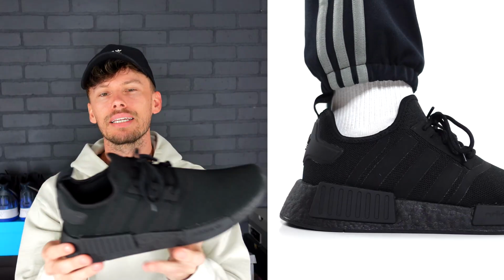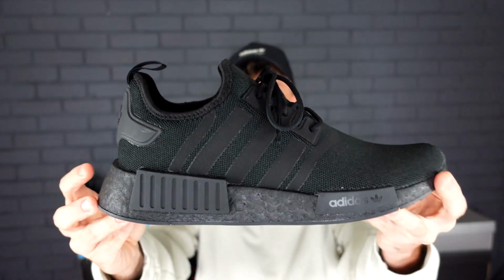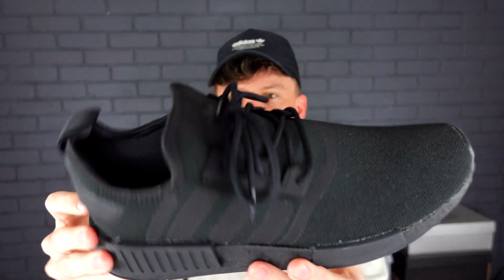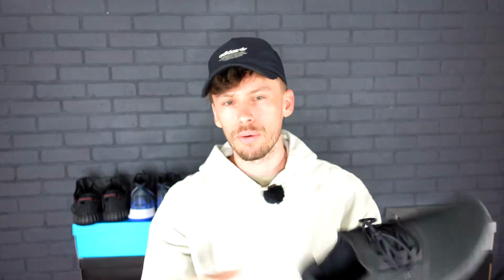Now on the Adidas NMD R1, just like on the Ultraboost 1.0, we get a boost midsole. And from the looks of it, it would look like this is perhaps a Primeknit upper, but this is actually a stretch knit upper, which is a bit different, and we're going to talk about it.